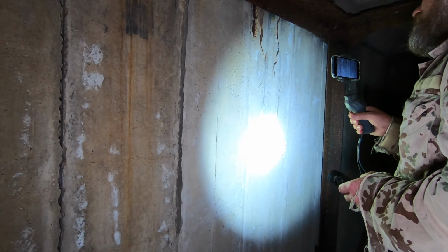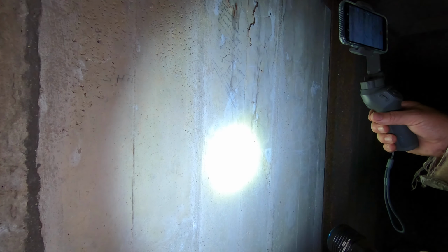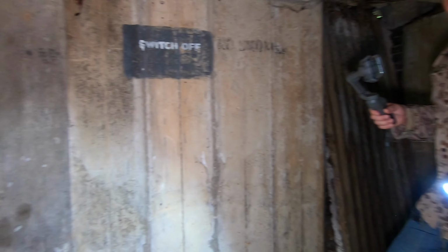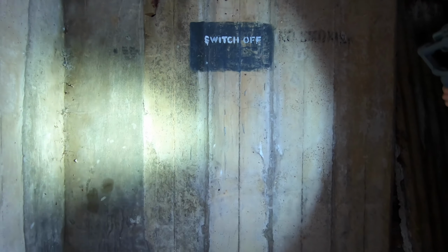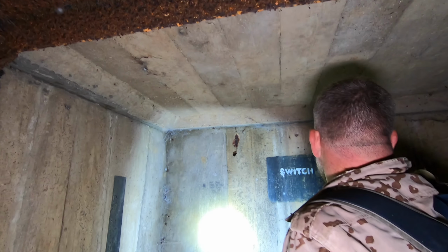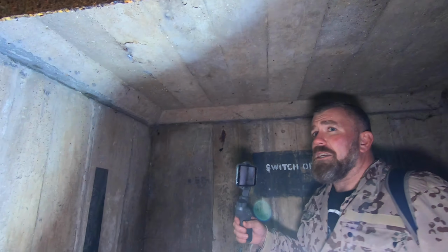63. That's 2000. I can't read that. Switch off. I can't make out why that's there. And torches. Switch off, no smoking. Obviously no smoking. If it's like a shelter, I guess. But switch off, I don't know. Maybe if there was lights down here, Kev. Obviously because they didn't want the enemy to see the position.